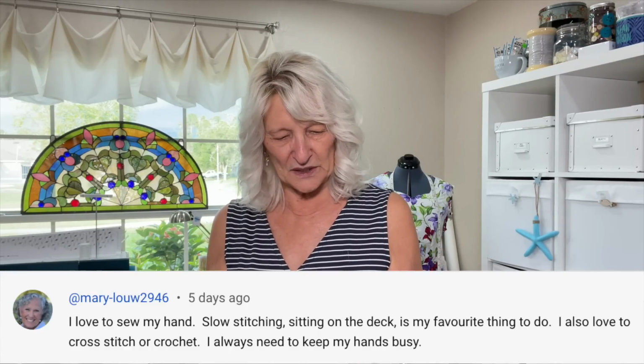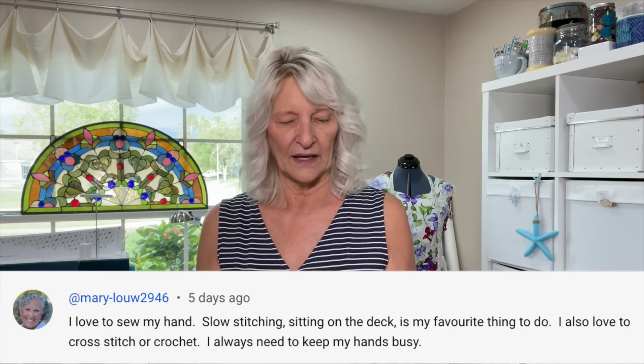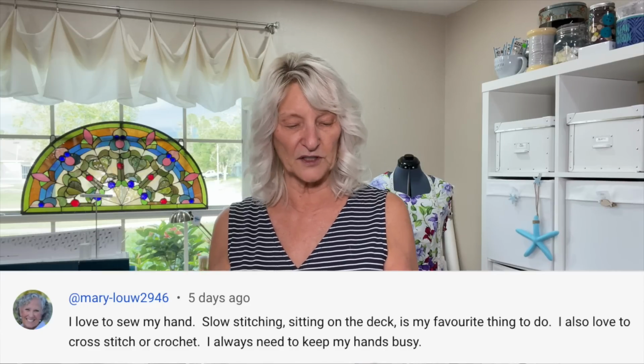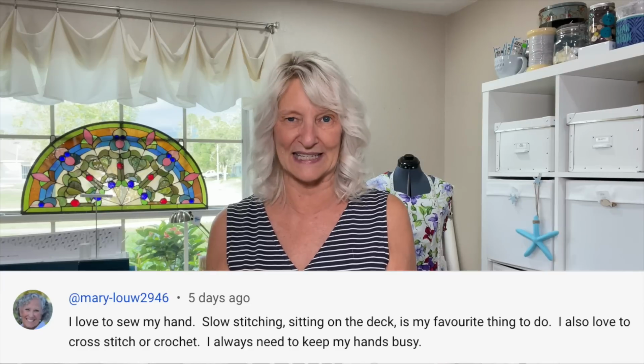Mary Lou W2946. Mary Lou, we'll just call you Mary Lou W. She says, I love to sew by hand. Slow stitching, sitting on the deck is my favorite thing to do. I also love to cross stitch or crochet. I always need to keep my hands busy.